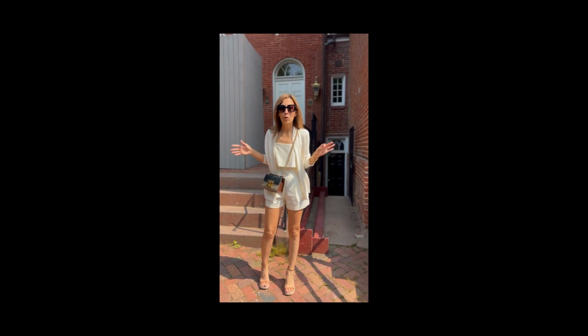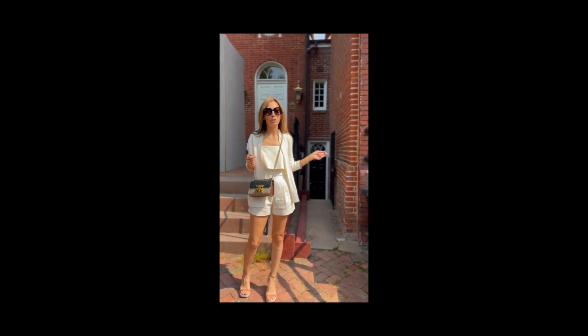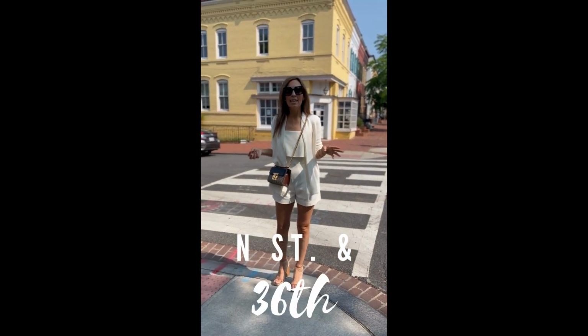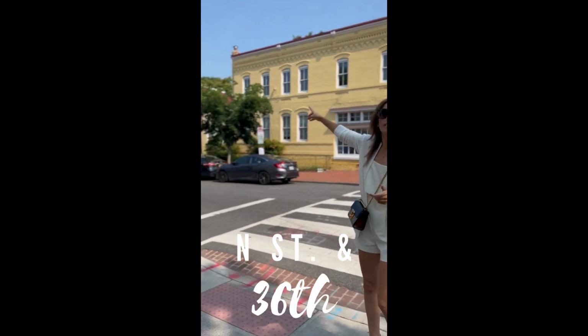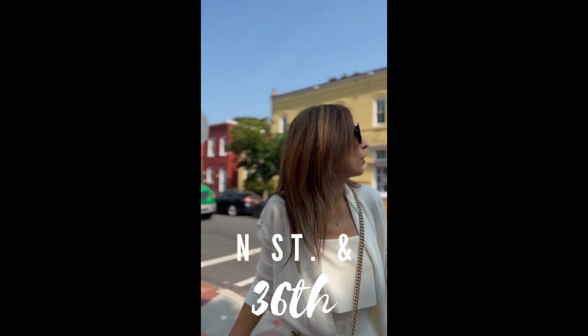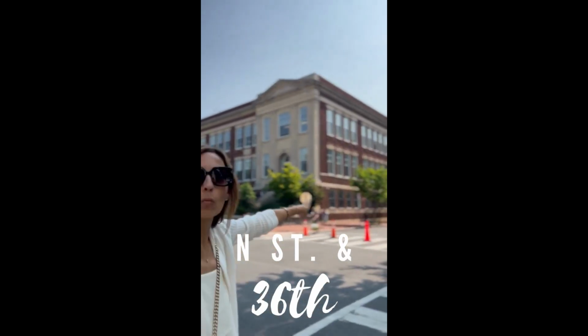Now, I'm no historian, but this would be the skinniest house in Georgetown. We're at the corner of N and 36th. Up in the distance, you can see Georgetown University. There is a charter school right here, and we're going to take a walk right up N.